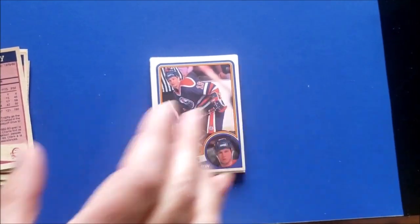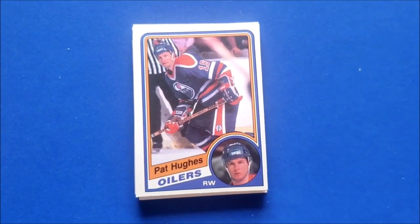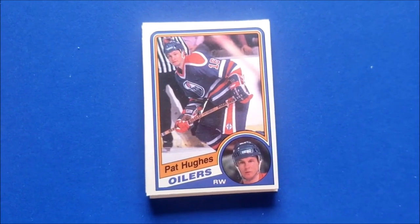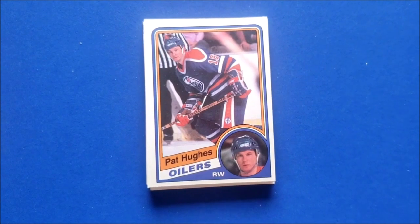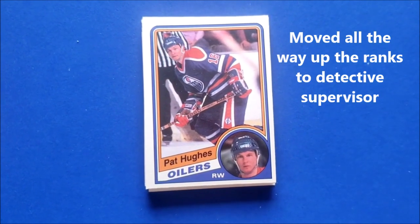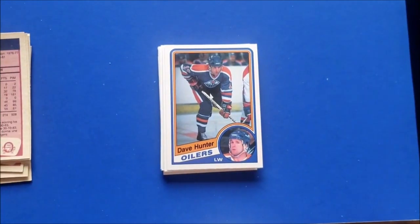Pat Hughes. He actually won a cup with the Habs in the late 70s before winning a cup with the Oilers. He set an NHL record for fastest two shorthanded goals, and that was a big deal because it was the first time anyone had broken a record held by Wayne Gretzky. After hockey, he spent about 20 years working for the police force in Ann Arbor, Michigan. Pretty cool.